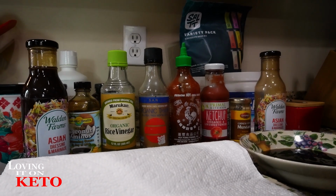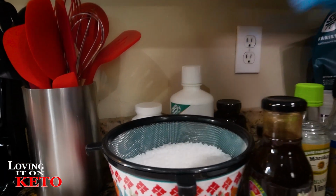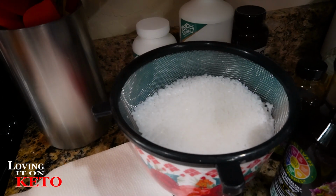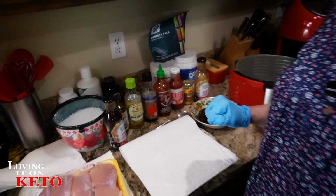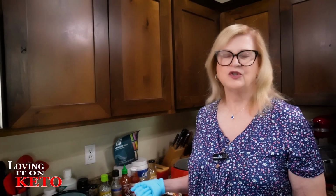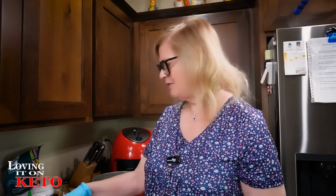I also have konjac rice noodles, if you can look at those, because like I said, we're going to have chicken teriyaki with rice, and we're keeping it keto. So I just want to share what we use. I'm going to use some of these sauces in the mix. So you guys come right back and we'll get started.